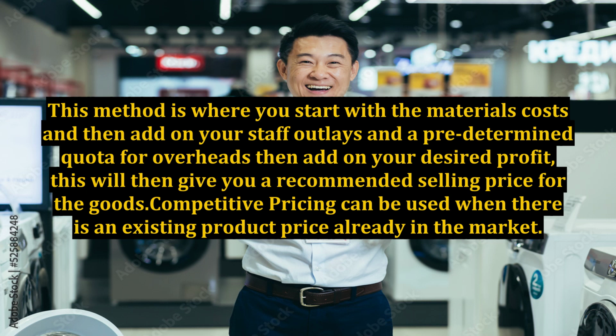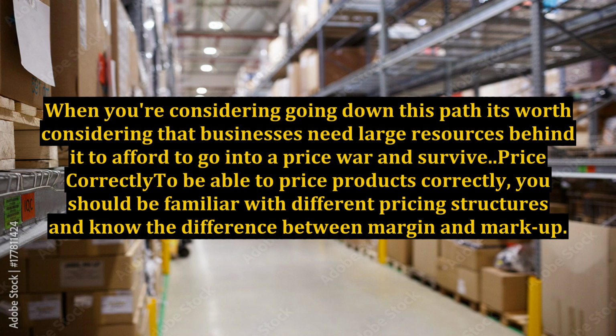Competitive pricing can be used when there is an existing product price already in the market. Usually whoever the market leader is, they will set the retail pricing, with other businesses attempting to contend by reducing prices to tempt customers away from the market leader. Very often, this can be a lethal mistake because in the end it can cheapen what could be a good product that is capable of long-term rewards. When you're considering going down this path, it's worth considering that businesses need large resources behind them to afford to go into a price war and survive.